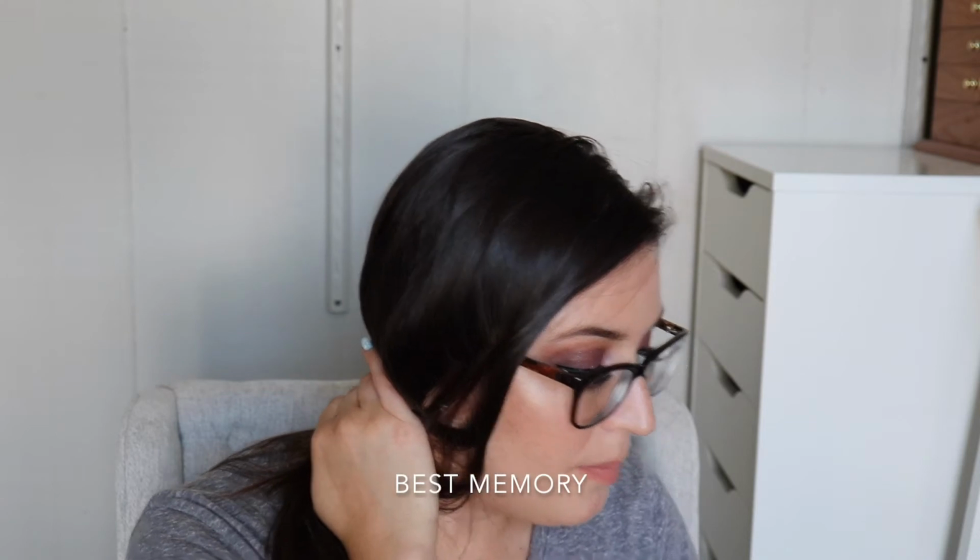The next category is the best memory. So I actually haven't watched anyone's videos on the eyeshadow palette tag because I've wanted to do it, but I understand the concept, and that's to talk about your eyeshadow palettes. So I haven't really heard anyone's stories about what they would say about their palettes. So I'm picking 2 different palettes.